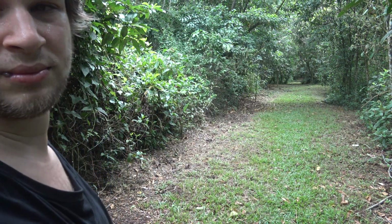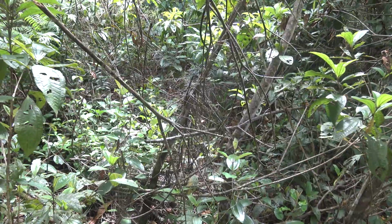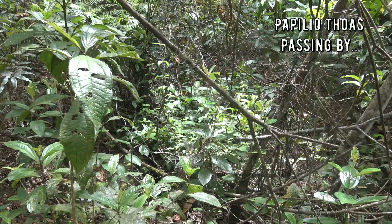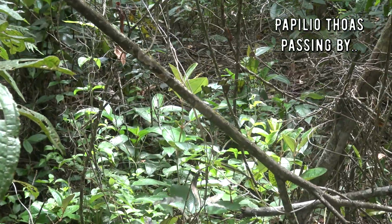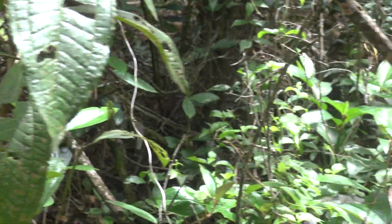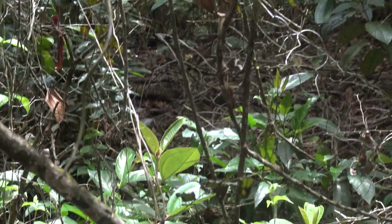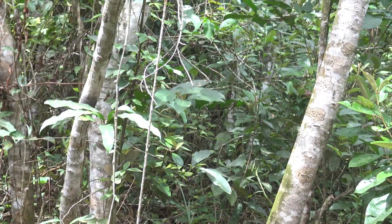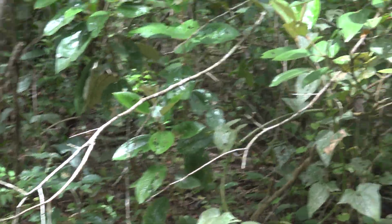Oh, here we see the king of papilionids. Very, very large papilionid. It's a huge butterfly. Can you see it? Not sure if it's laying eggs. It could be. It seems to be interested in the plant. Wow, look at that. Look at how big it is. What a beauty. Wow.